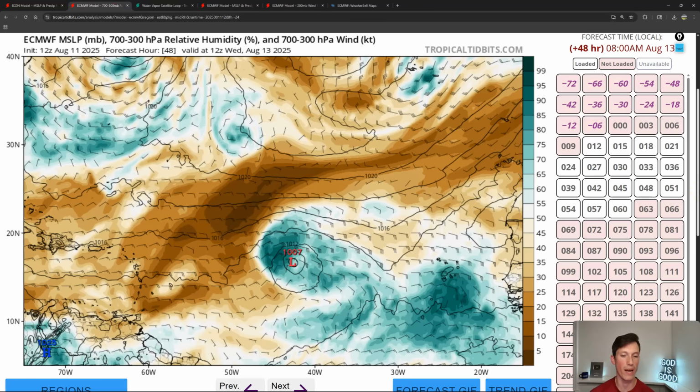Now, what about the environmental background of the system? This is the part that I try to make it a goal of mine to explain the best way I can. So in the short to medium term of this system, through basically this work week, this system, and this is the Euro, is going to battle against this big slug of dry air out ahead of it. So it's going to keep this thing sort of compact, but still protected with a moist environment. You mix that with the fact that this is probably going to be going over some, not cool sea surface temperatures, but not super warm either, like upper 70s, low 80s.